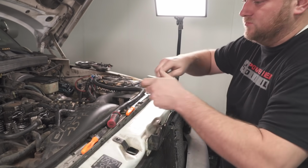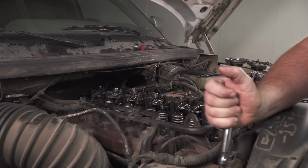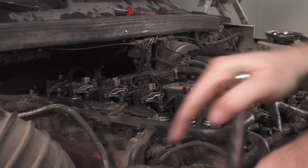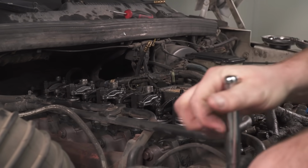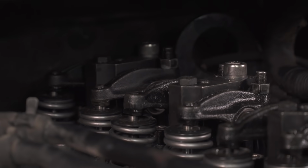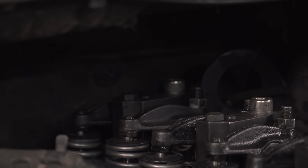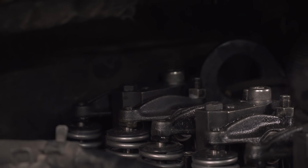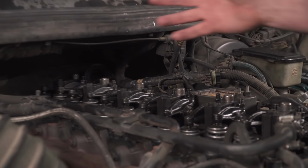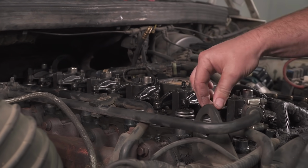So first, I'm just going to bar the engine over. We're just looking for a companion cylinder. Okay, so back here on number six, I can see the intake valves coming up. As soon as the exhaust valve starts to go down, right there, now I know I can safely do the lash on cylinder number one, because one and six are companion cylinders. Any two cylinders that add up to a total of seven are companion cylinders. So now I can do the lash on number one.